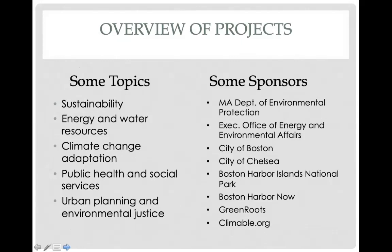And some of the NGOs we've worked with are Boston Harbor Now, which focuses on maintaining Boston Harbor, but also thinking about climate change; Green Roots, which is an environmental justice and community advocacy group in Chelsea; and climbable.org, which focuses on the use of microgrids around the state.